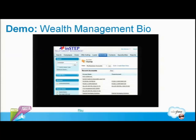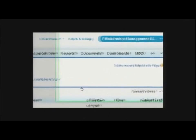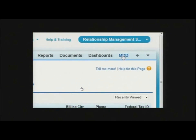So you may be thinking, well, that sounds like a great story, but can it really be done in 60 seconds? So I want to demonstrate to you that it absolutely can. Starting with our instance of Salesforce, we're going to do this in real time. As you can see here, this is our instance of Salesforce. We have embedded into the screen our mod button.